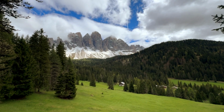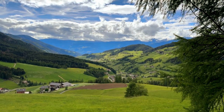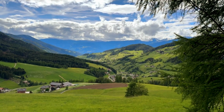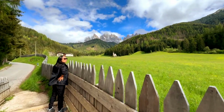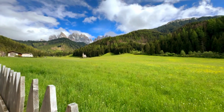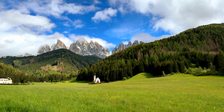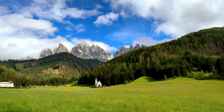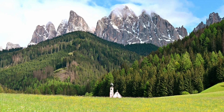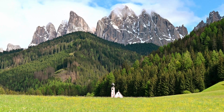After our hike, we drove to one of the most photographed spots in the entire Dolomites region, the viewpoint overlooking the Church of St. John in Ranui. This white church, set against the backdrop of the Geisler Odle mountain group, has become an iconic Dolomites image. You'll find this spot in countless travel guides and Instagram feeds, but seeing it in person still takes your breath away. The church dates back to the 18th century and sits in this perfectly framed clearing with these dramatic peaks rising behind it.